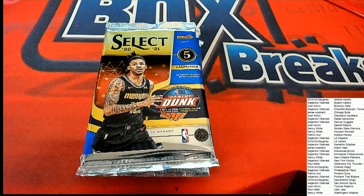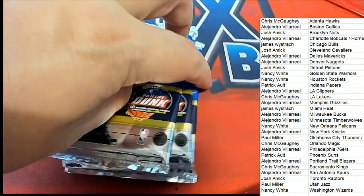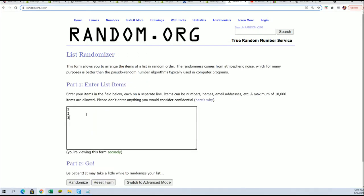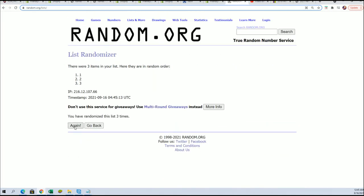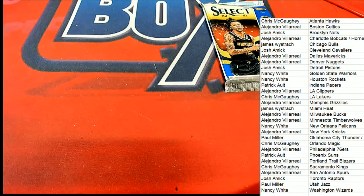Now we're going to do a quick random to see what pack we open. There are three packs. This is going to represent number one, two, and three down at the bottom. Let's do that quick random here and see what we get. Seven times, of course. Lucky number seven. Pack two. So it is pack two for us in this break.